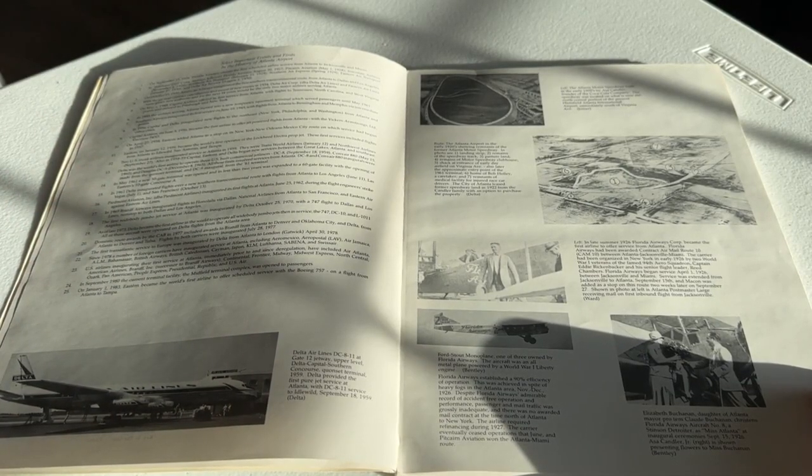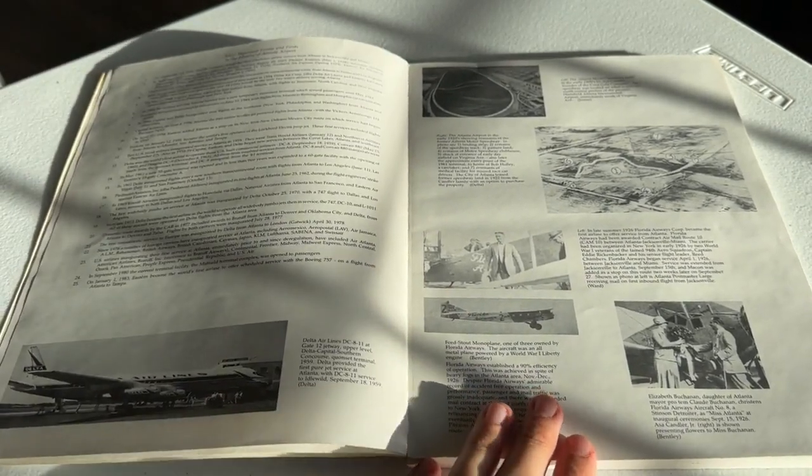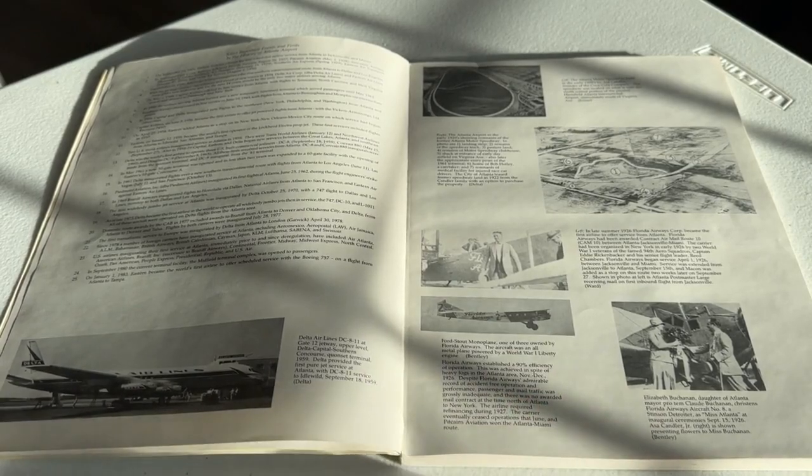But here we go. There's a bunch of pages, so I'm not going to go crazy in depth. I'm just going to point out what I think is really cool, and in the comments you can let me know what you think is really cool. So let's just go ahead and get started.